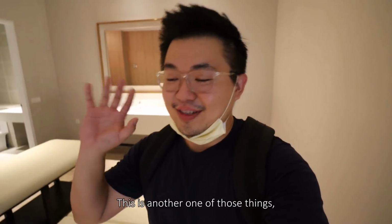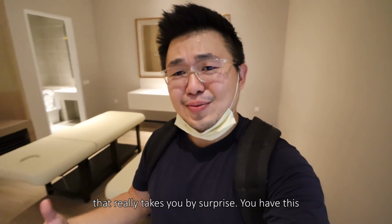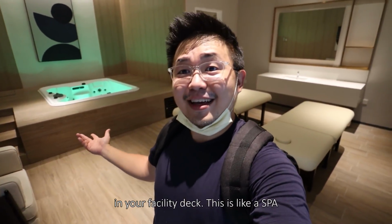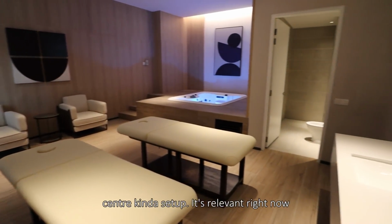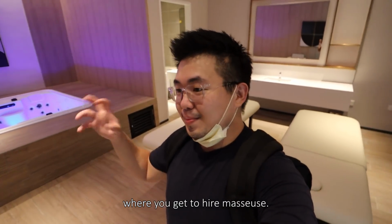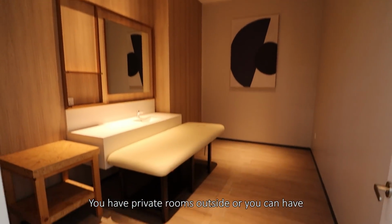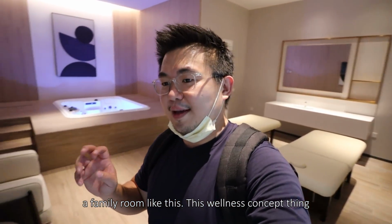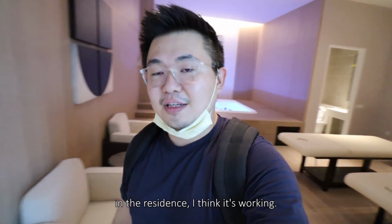This is another one of those things, right, that really takes you by surprise. You have this in your facility deck. This is like a spa center kind of thing. It's relevant right now where you get to hire a masseuse, right? You have private rooms outside, or you can have a family room like this. This wellness concept in the residence, I think is working.